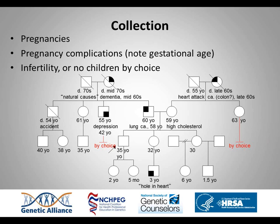Here we're showing the addition of information about pregnancies and pregnancy complications and infertility. So here's an example of what it looks like if you're collecting information about whether or not someone had infertility or chose not to have children. So here we write, they did not have any children. There's no children underneath them by choice.